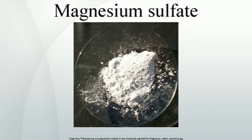Manufacturing. The heptahydrate can be prepared by neutralizing sulfuric acid with magnesium carbonate or oxide, but it is usually obtained directly from natural sources. Anhydrous magnesium sulfate is prepared only by the dehydration of a hydrate.